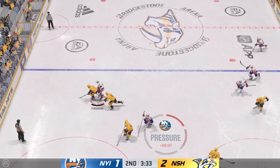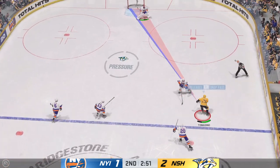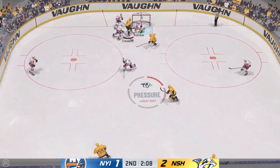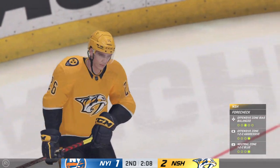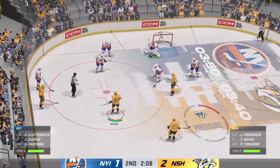That's a great heads-up play to break up the pass. Quick feed to Berry. Sends a pass over. Tomasino's got it behind the net. A chance! Gets a glove on it to make the save. Here in the late goings of the period, we've got a 2-1 game.